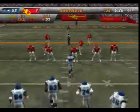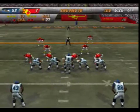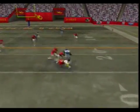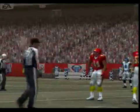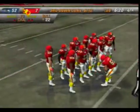Second and 10. Ball on the 27-yard line. Matt with split backs. Dropping back, under pressure, throwing short. This one goes to the fullback on the right side. Watkins is there for the tackle. Matt completes the pass for a 5-yard gain on 2nd down.